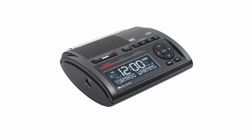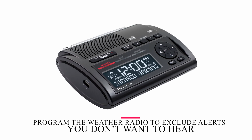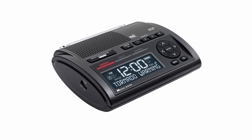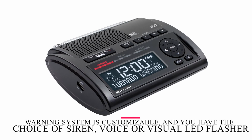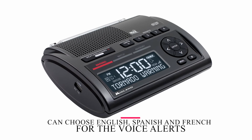You can select up to 25 alerts yourself, so you only receive what's relevant and important to you. You can program the weather radio to exclude alerts you don't want to hear, especially as the alert siren is loud at around 85 decibels, about the same as a lawnmower or a leaf blower. And unlike previous models, it's not adjustable. The warning system is customizable, and you have the choice of siren, voice, or visual LED flasher. You can choose English, Spanish, or French for the voice alerts.